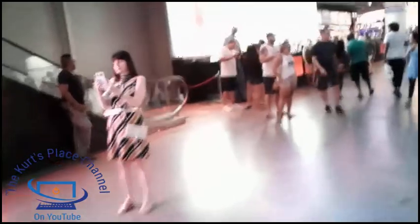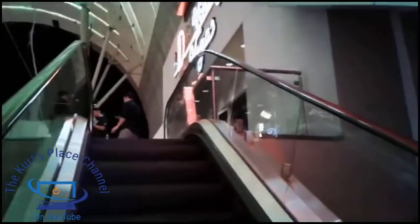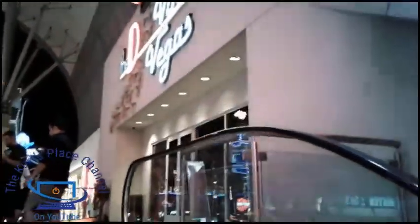They have performing acts too that are really good. Now to access the Vintage Vegas, you go up the escalator here to access it. The Vintage Vegas section at the D.